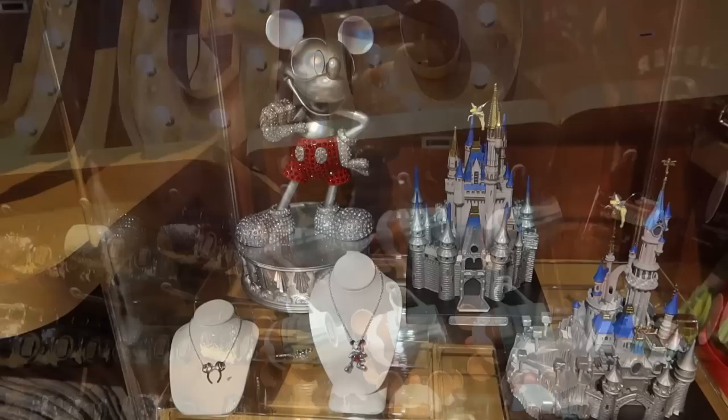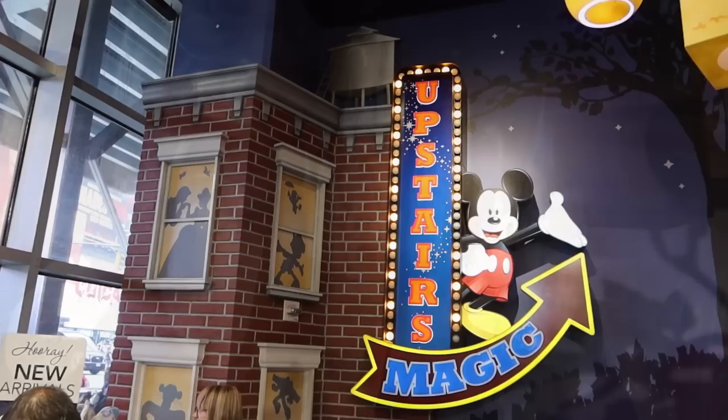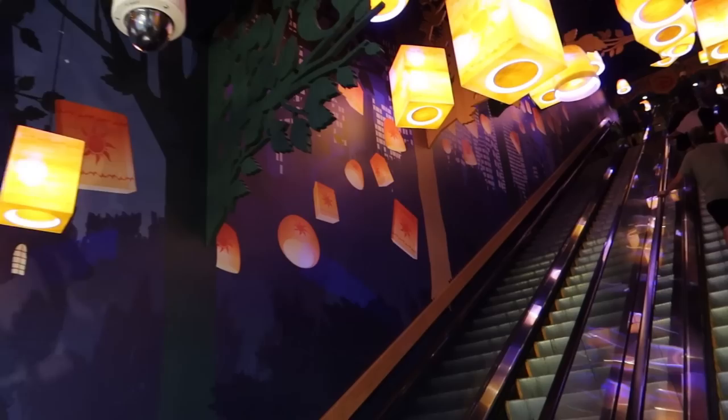Oh, they've also got the new castles in here. You actually got one much closer to us there, Disneyland Paris. Love those. Oh, gorgeous. And yeah, the Tokyo Disney Resort just over there too. And you can head upstairs onto the Tangled themed escalator. How gorgeous is this?